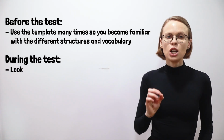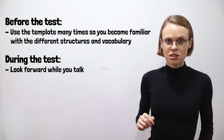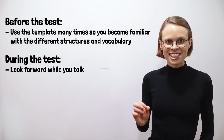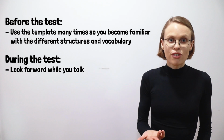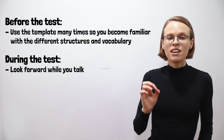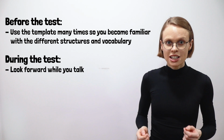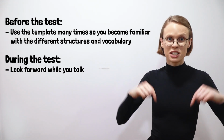During the test, look forward while you talk. Your voice is easier to understand when you face forward. Really, that may sound odd, but it's true. If you look down like this, you may speak faster or mumble. That means you talk in a low voice with sounds that blur into each other. If you mumble, the TOEFL examiner can't understand you, so your score will go down.